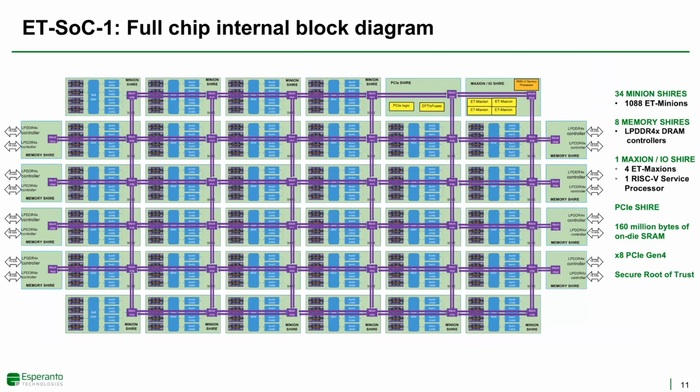Now we can see how the entire chip fits together in this block diagram that also roughly corresponds to the physical layout on the chip. 34 ET minion shires contain 1,088 ET minion processors. On the left and right sides, 8 memory shires contain the LPDDR4X DRAM controllers. On the top right, 1 Maxion IO shire contains the 4 ET Maxions and most of the other small IO signals, and 1 PCIe shire contains a Gen 4 PCIe interface.